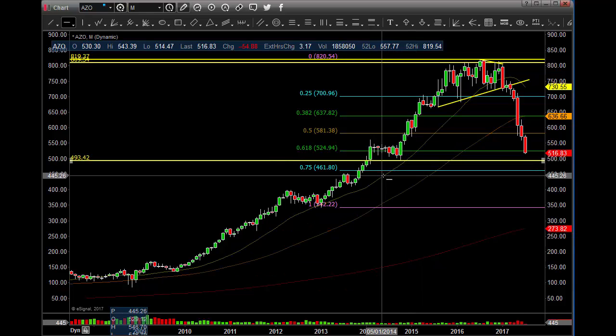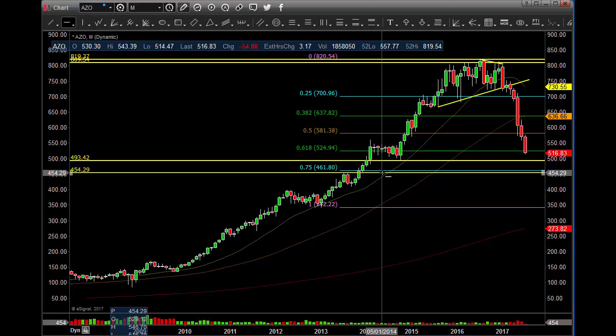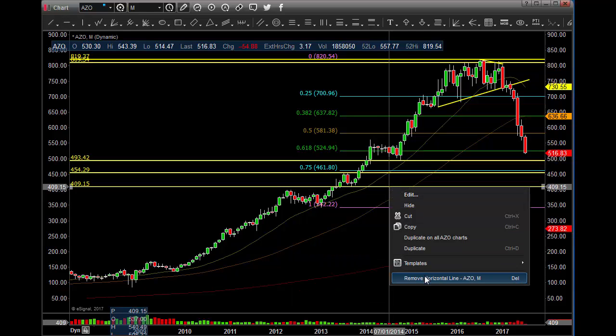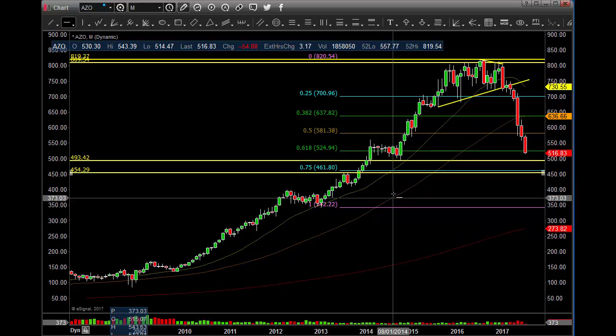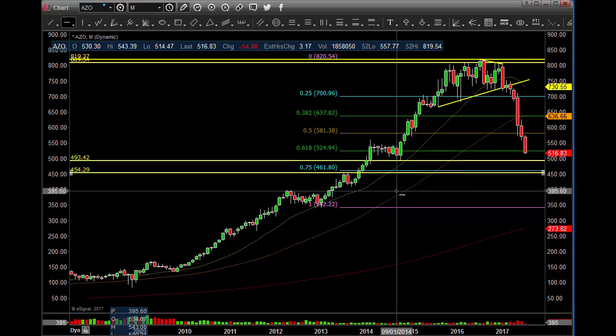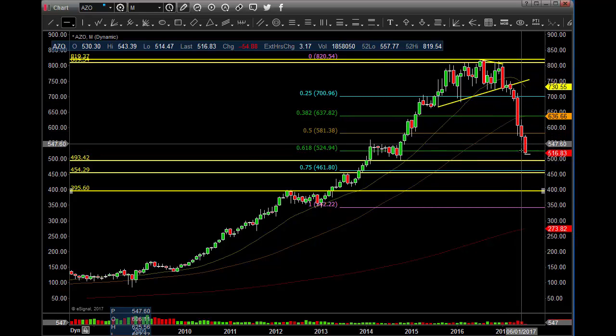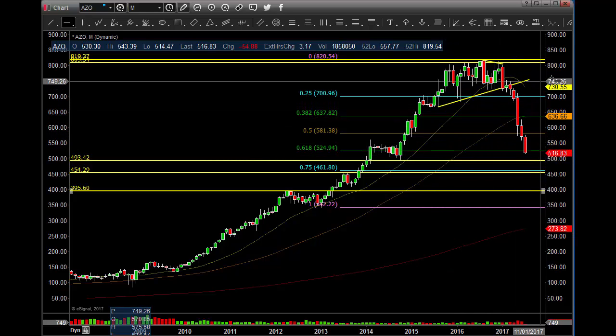If this continues to fall, your next area is going to be right, maybe 454.29. Low pivot. Actually, you know what? I'll go a little bit lower than that. Right at this little pivot high, right about there. So watch for these areas, guys. This thing's coming down really good, guys. Look at this trend line breakdown too.